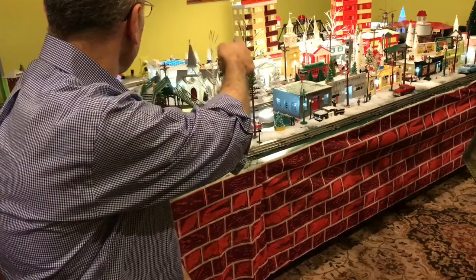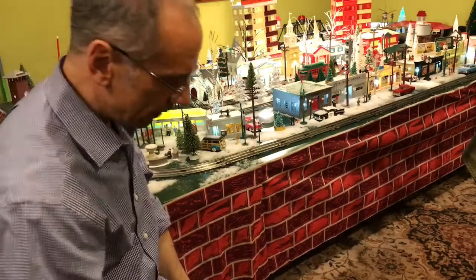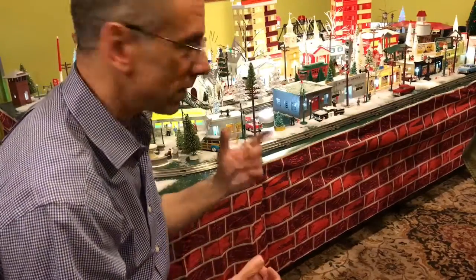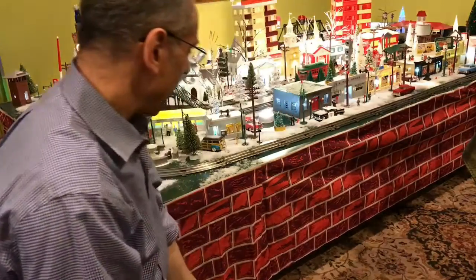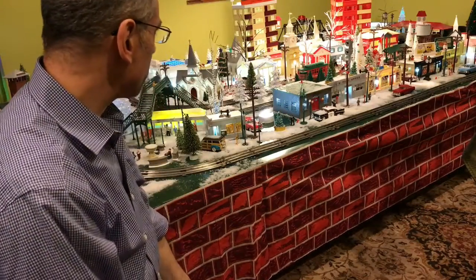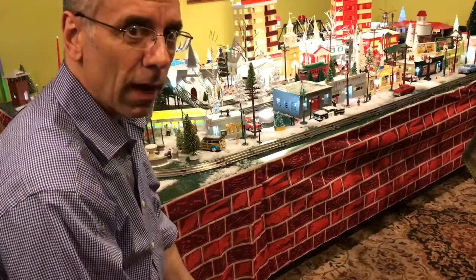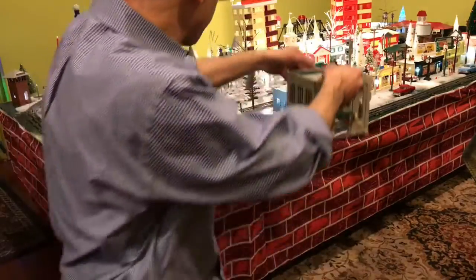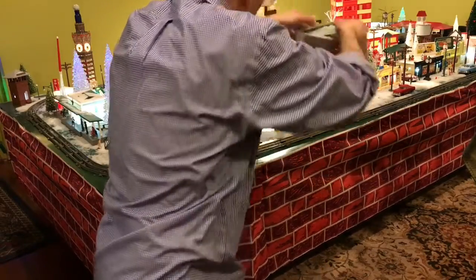Everything lights up by remote control, which is nice, it's easy. At the end of the season, I do use an awful lot of batteries. Each one of those takes 3 AAA batteries. So far, they've been pretty good about lasting the whole season, because I don't leave them lit all the time. If I did, I'd probably have to change them a couple times during the season. So put that back there. Try not to tip over.